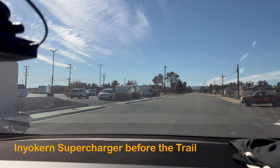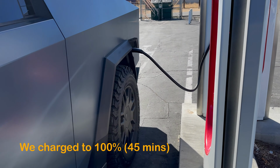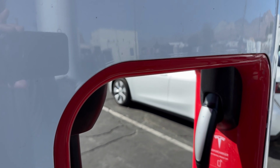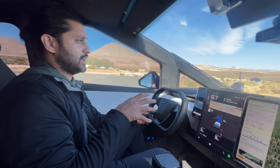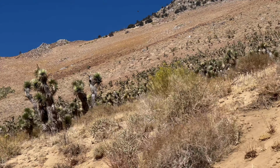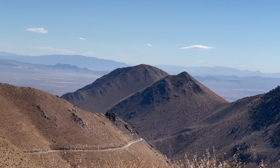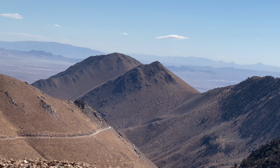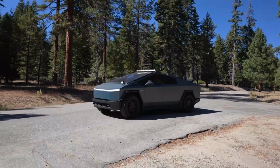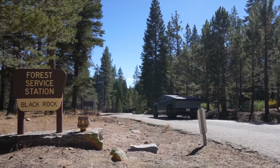So we are approaching the Inyokern supercharger. That's the last supercharger that you will be charging at to reach Monache Meadows, because after that charger there's nothing for at least 60 miles to Monache Meadows, and then on the way back it's another 60, so you have to consider a range that you're going to be going over 100 miles without any superchargers. It is low speed, you're not driving over 80 miles an hour, so you will have more range. But be mindful of your range.